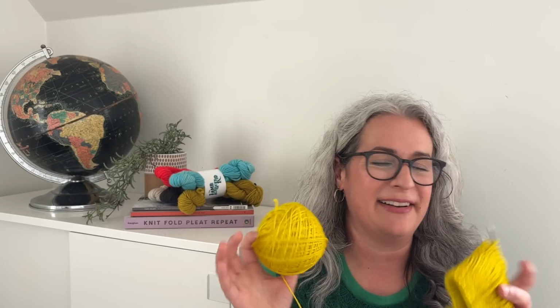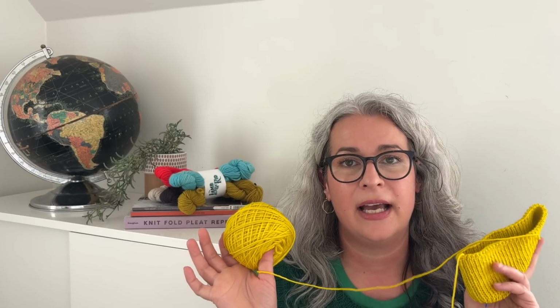So I pulled this out and decided to knit another classic ribbed hat, which is my favorite hat pattern. I would say it's my favorite mindless hat pattern. My favorite hat pattern is the Chesley toque. I don't have the air on in here because it's loud and it is warm.